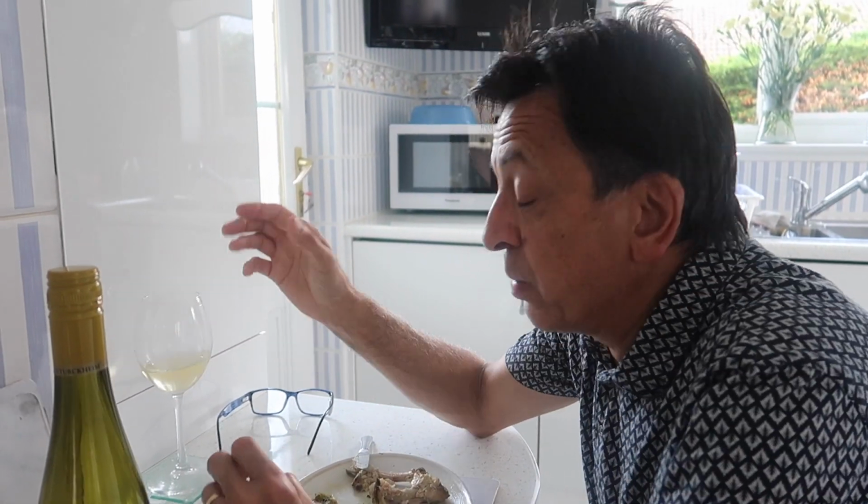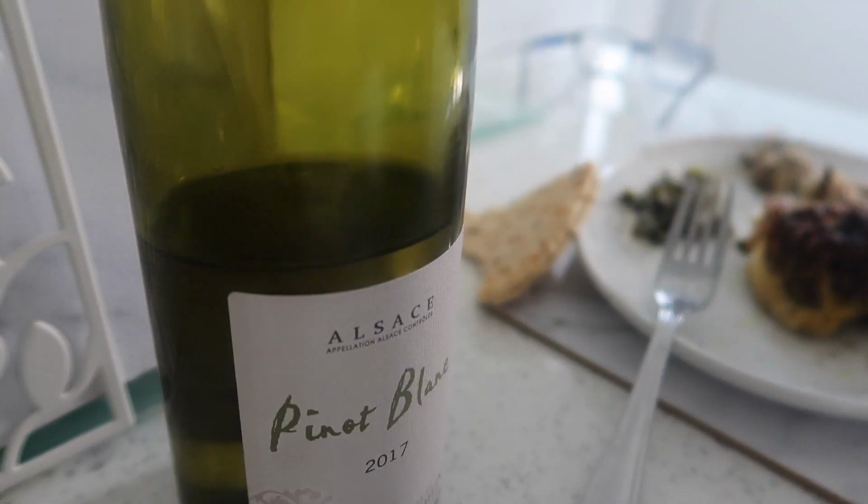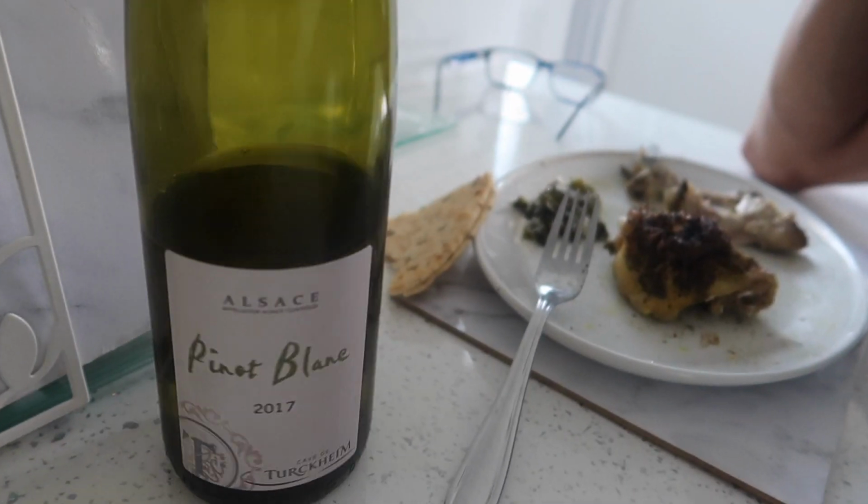Just to carry on where we left off about the wine, this wine was just around the £8 mark, just short of £8. It's a 2017 Pinot Blanc, and the tasting note said it should be drunk by the year 2020. It won't last that long in this household anyway.